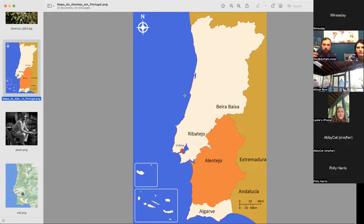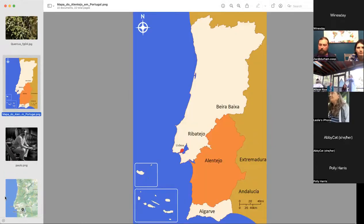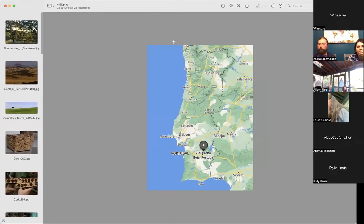All right. Now for the fun part, wine. So tonight our wines are from Paulo Laureano, this guy again right here, and he is in Alentejo, and his winery is in Vidigueira of Portugal. So Evora, the castle that we showed earlier, is about 50 kilometers north, and he owns about 270 acres of land, and he only uses indigenous grapes. So there's no Chardonnay, there's no Sauvignon Blanc, there's no anything like that.